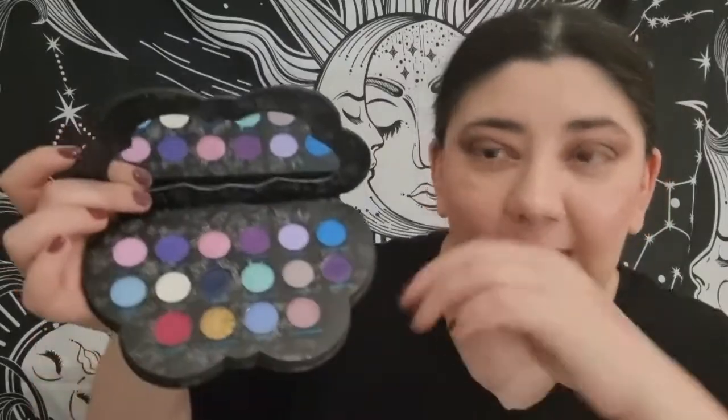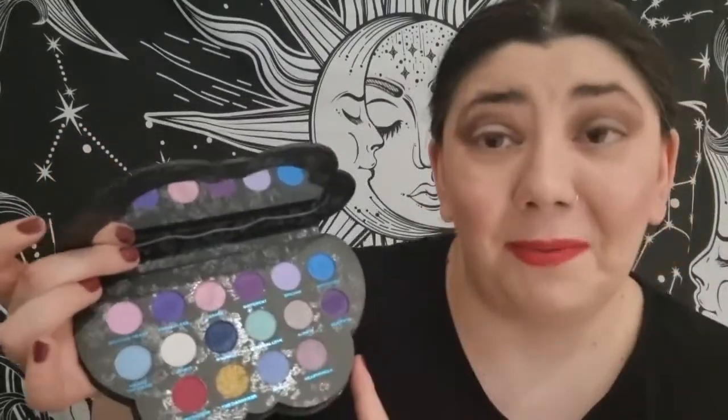I don't know why I've stuck the plastic back on there, but I just really like the palettes to be like that, so if there's any fallout it will just go onto the plastic. But yeah, this palette is super cute. The purples are wonderful. When I tried it, it was very pigmented. There's a little bit of fallout, so if you're not a big fan of fallout, I would maybe just tap slightly. Obviously that will work, but I think regardless there will be fallout.